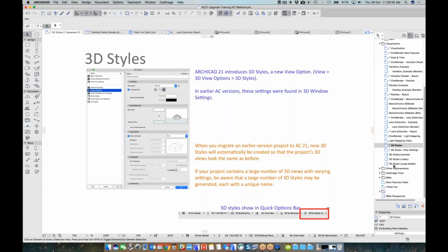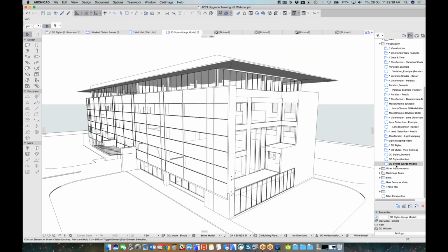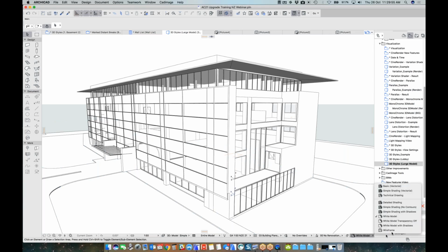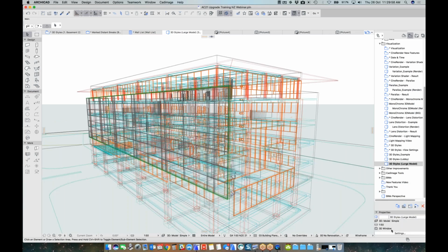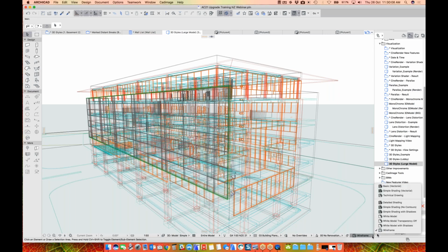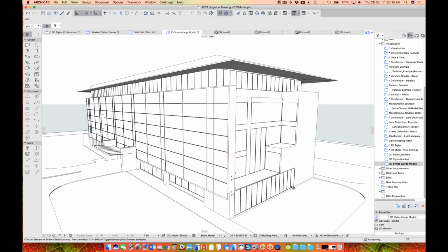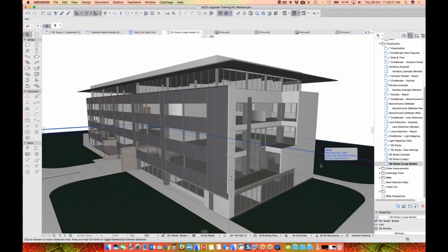If you go to the View, 3D Styles, the large model, we have a big model here of our building, and you can come down to your quick options along the bottom and change that from white model and set it to something different. So you could have it as a wireframe. Perhaps it's a white model with shadows, transparency off. Could also be a detailed shading with shadows and without shadows.